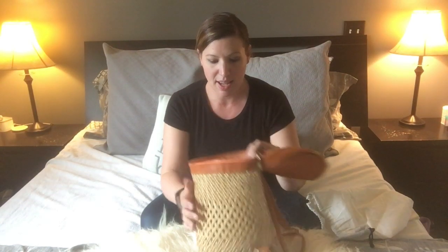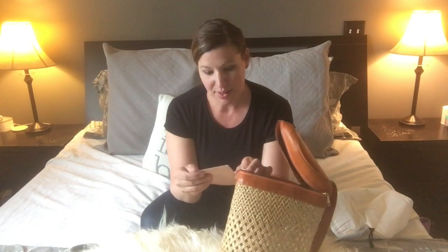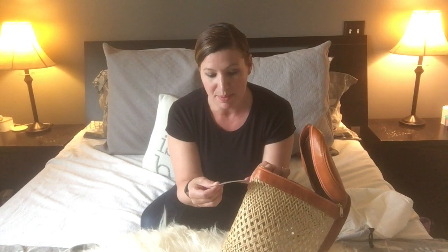Space on the inside, and there's a little card with a little note reminding you to cherish the little things in life, because one day you'll realize those were the big things. So it says, this original Amerii rattan bag was hand woven in Bali. Variations and slight imperfections are what makes this piece unique. We hope you love it as much as we do, and thank you.